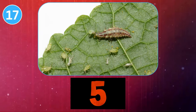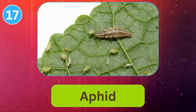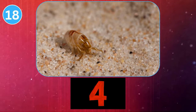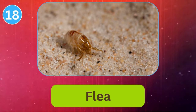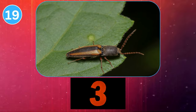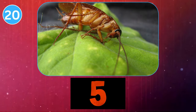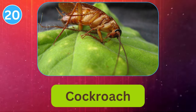It's leafhopper. It's aphid. Question number 18. It's flea. It's click beetle. It's cockroach.